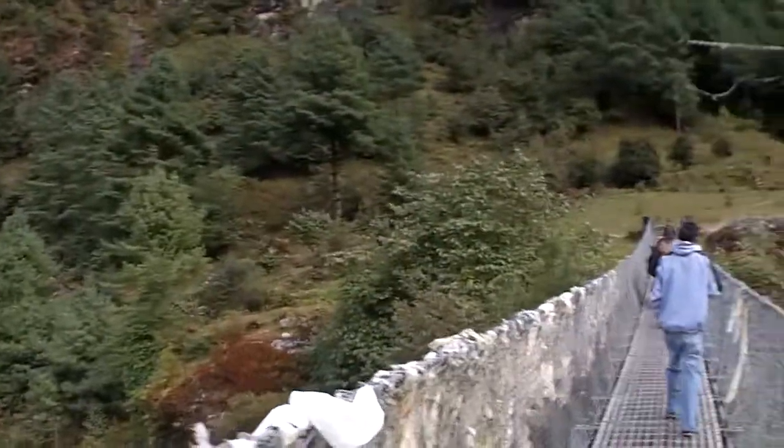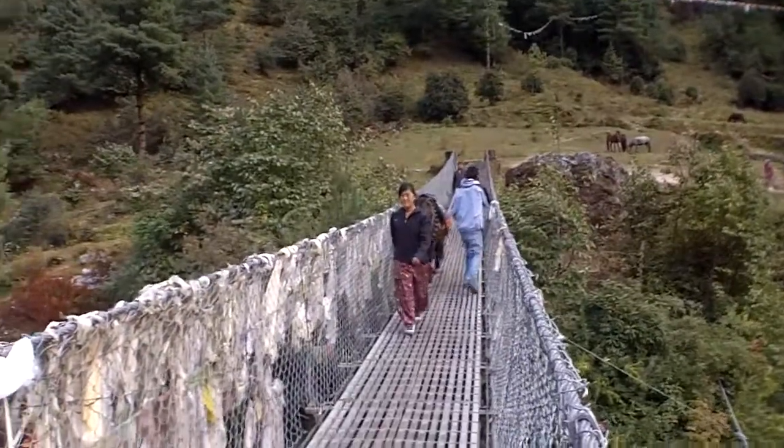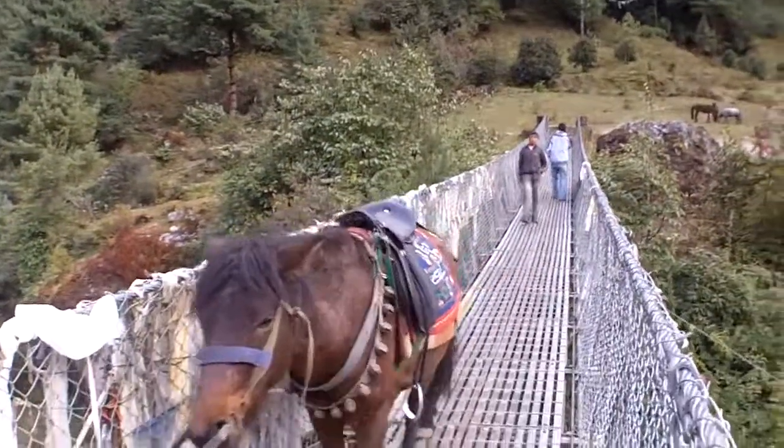Okay, what are you going to do? I'm just going to cross the river a little bit and get right on top of it, just to see the force and the power of this river as it goes down. Really good. Okay. Oh, there's a horse coming across. See everything here. Horse crossing. Cool.